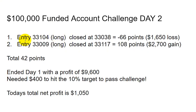So let's review what happened today. I had 2 trades. The first trade, this is after non-farm payrolls, by the way, I went long. It wasn't working in my favor, so I closed it down right away, 66-point loss. That meant with a 0.25 lot size, I lost $1,650 on that trade.